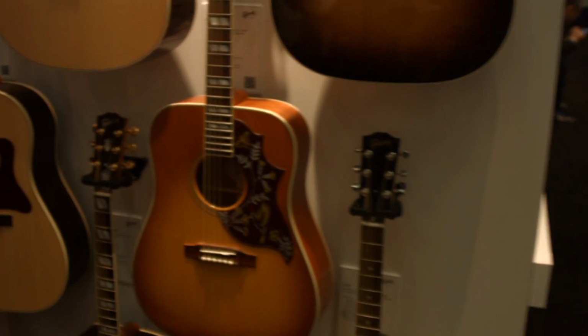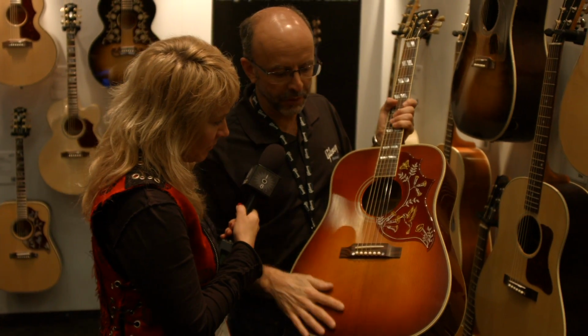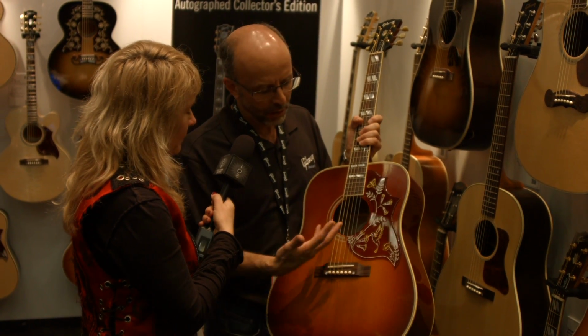But this is a kind of vintage variation made to look like an old Hummingbird. It's not just gorgeous. We use a thermally cured top, so it has even the cellular structure of an old piece of wood, so it sounds old, looks old.